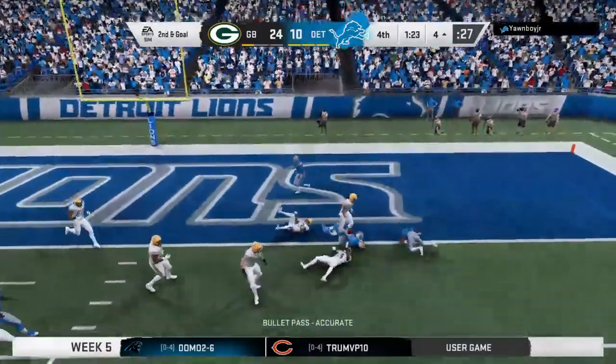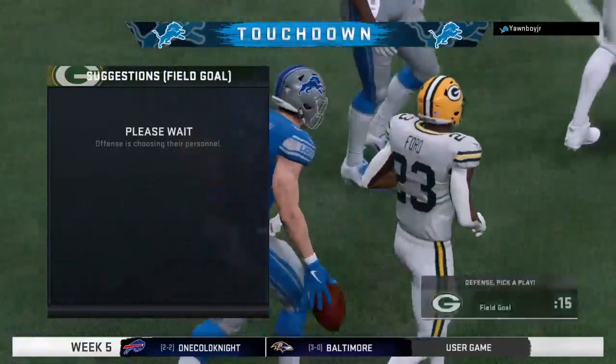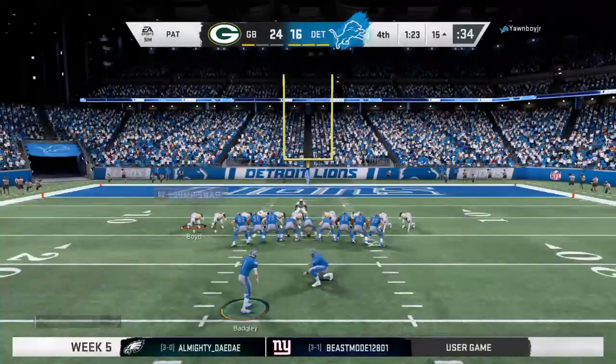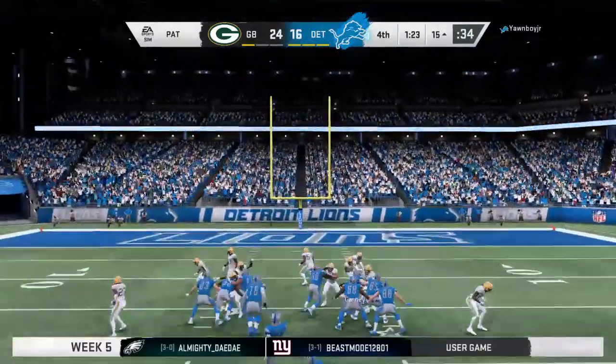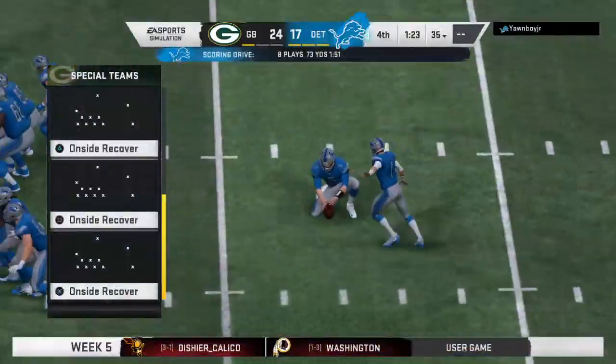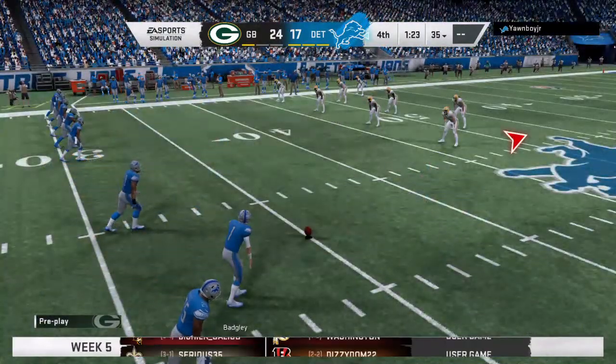And he's got it. And he'll get into the end zone. Touchdown, Detroit. T.J. Hockenson, his 2nd touchdown of the game, his 3rd of the year, as his guys are back within a single score. Extra point by Badgley, up and good. And now things get a bit more interesting here in this 4th quarter.